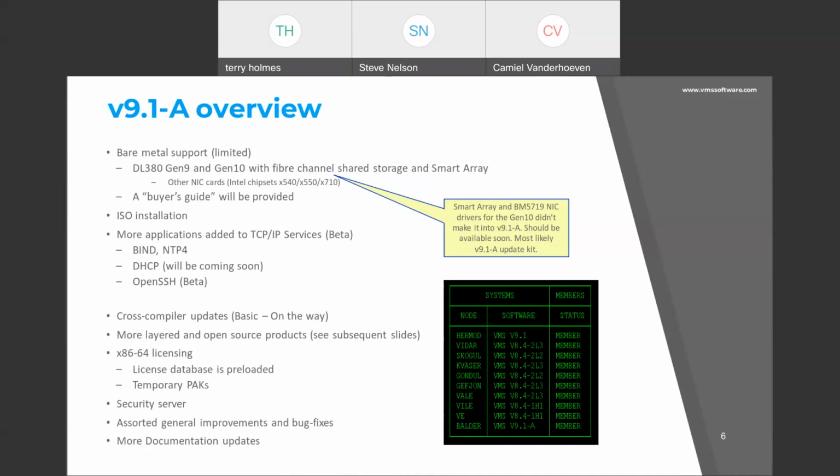However, we still have more to do, and we're hoping by the time we get ready to release the next update kit, we'll have not only the drivers for the Intel chipset, but also for the Broadcom chipset, which is the B5719, and of course the smart array for Gen 10. The ISO will continue to be the installation of choice, whether you're running a virtual machine or using an iLO within your actual hardware device.